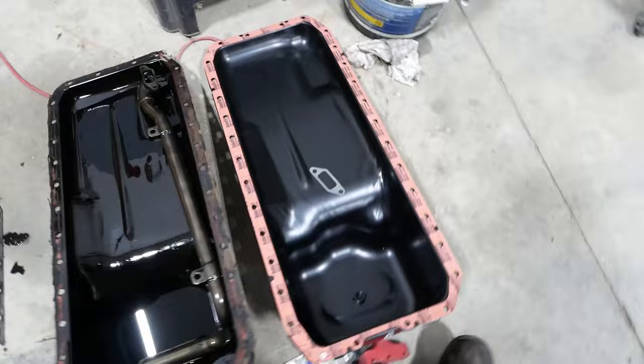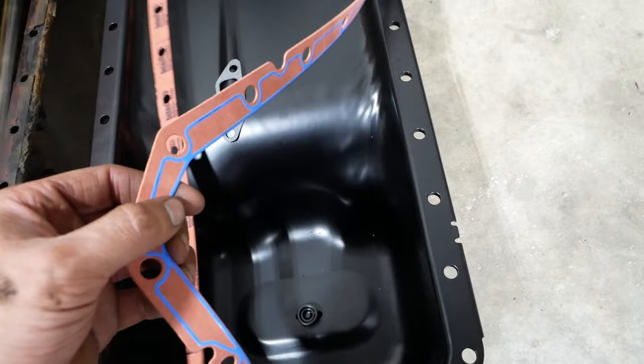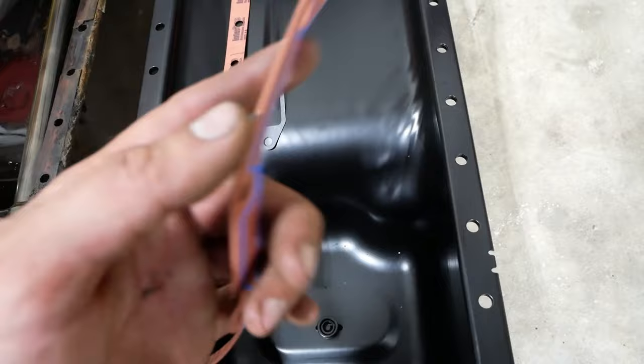This is a new pickup tube gasket. We'll probably glue that one on to the pickup tube just so we don't have any problems. But the oil pan gasket has this bead of, I don't know what it is, silicone or something already molded into it. So we'll probably be better off to put that one in dry.